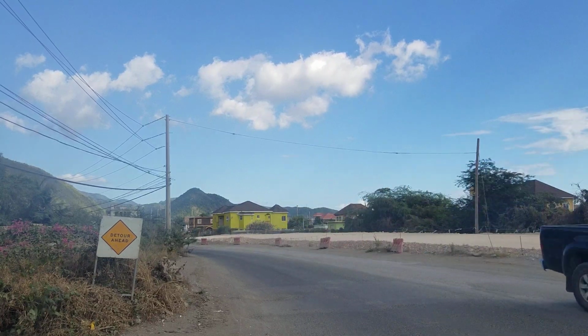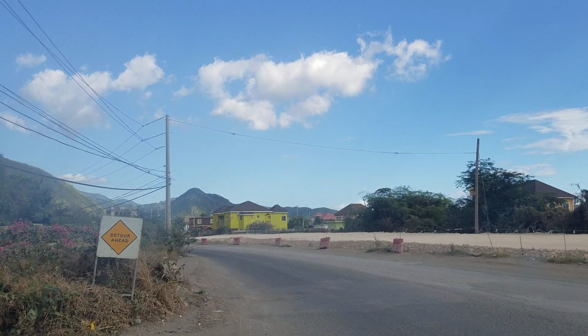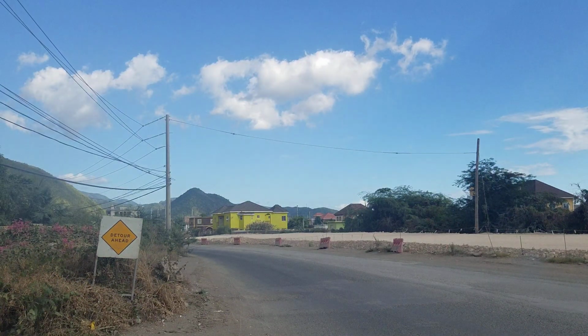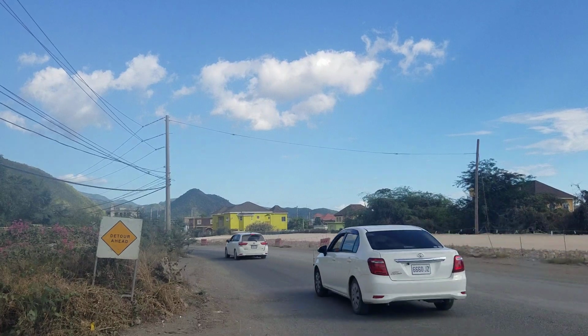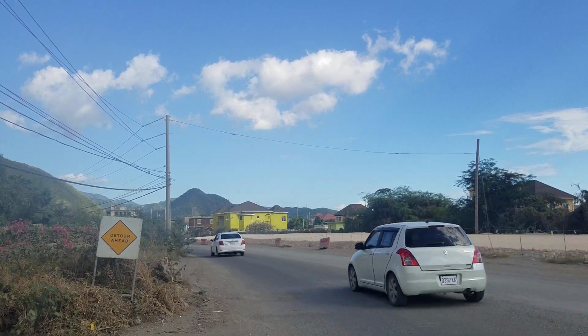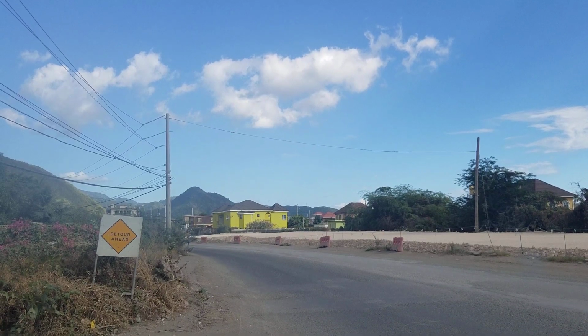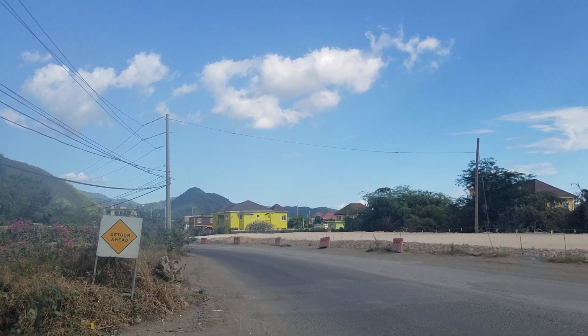So if you see the road, 2 lanes, that's the existing road. And then to the right, you see a new road being built. So that is to expand this roadway from 2 lanes to 4 lanes. So let's continue. We are heading towards 11 miles in Bull Bay. But let's just go through the alignment so we're all on the same page.